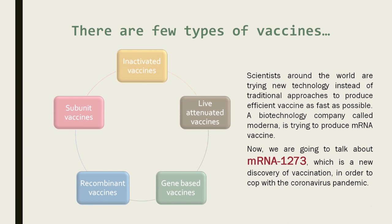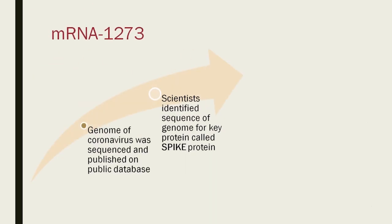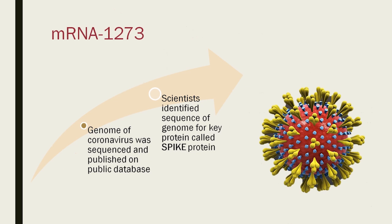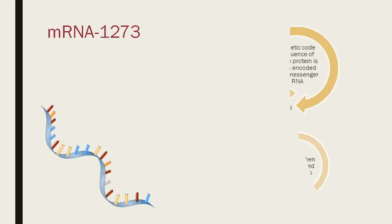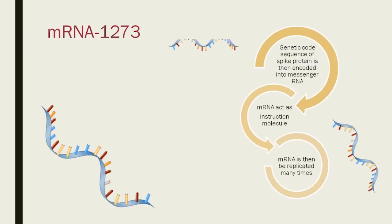So, how does it work? The genome of coronavirus was sequenced and published on a public database, and the sequence of the genome for the key protein called spike protein, which is a surface protein on coronavirus that has an antigen that triggers the human body to make antibodies when bound to it, was identified. The genetic code of spike protein is then encoded into mRNA.